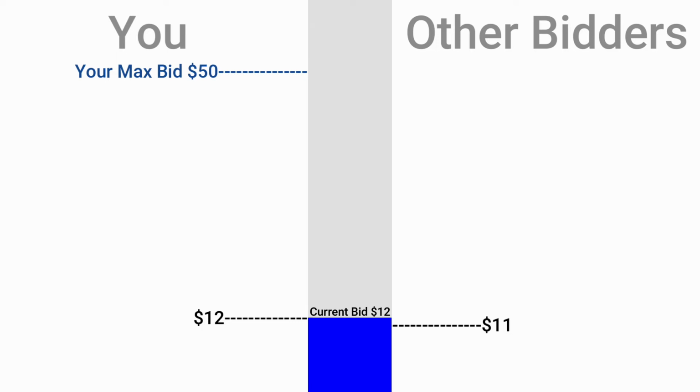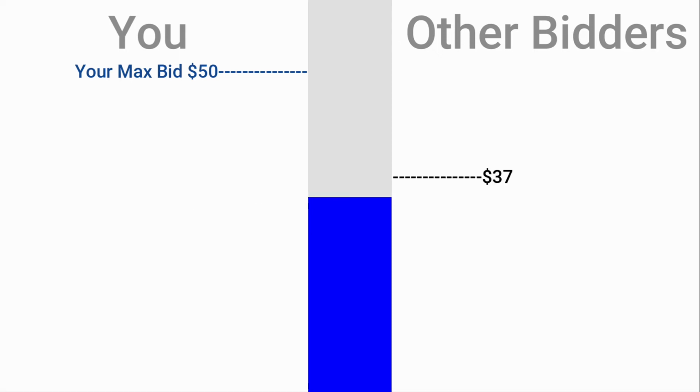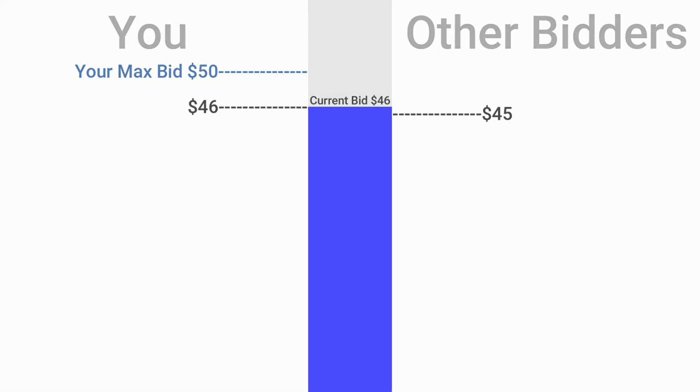highest bidder at $12. Then someone bids $25, and a bid is again automatically placed for you for just $1 more than them. You stay on top at $26. This can happen again and again until either somebody bids higher than your max bid, or, hopefully, you win!